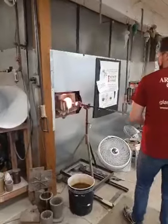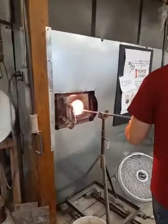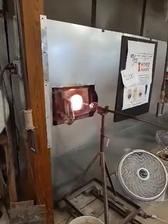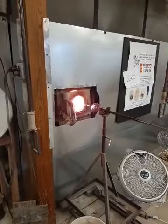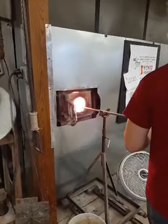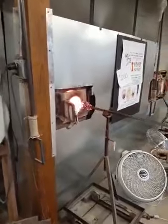So you'll notice when Josh flashes the piece, after he gets it in there, he pulls it all the way back out of the heat. That's to keep it from getting hot. Now there is a little reflected heat from the glory hole, but not so much to be concerned about. But these frequent short heats are what allows the temperature to stay constant.